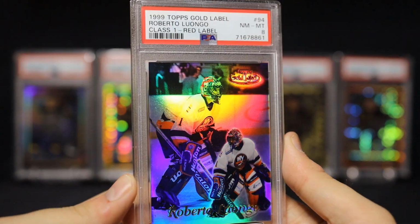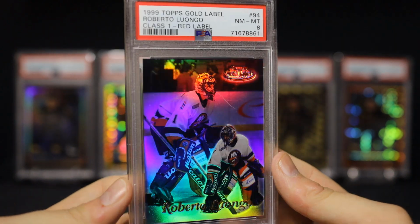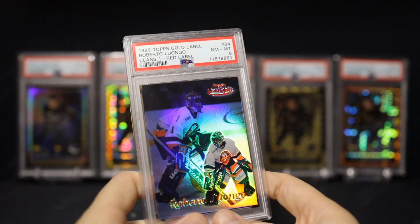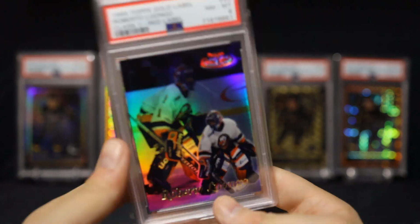Again, I paid like $20 for this, but it's worth more than that to me. And yeah, I think Luongo is one of the best players in the history of the franchise that I watch. So happy to have this one in the PC. Didn't really care about the grade, just wanted it in a slab.